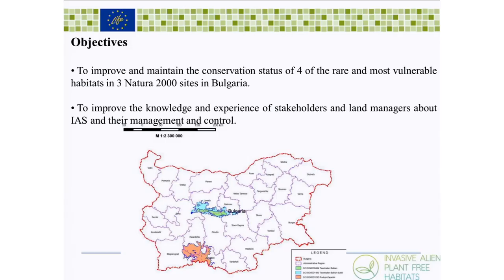So I'll pass it to Dimi to present the objectives and the habitats and species. She's our botanist, by the way. Thank you, Svetla.